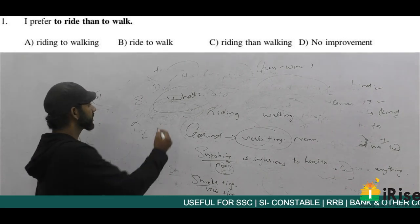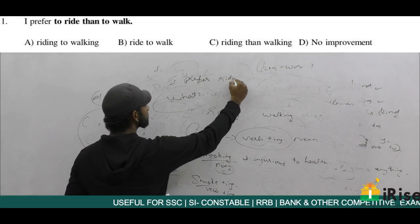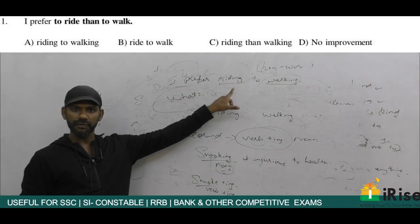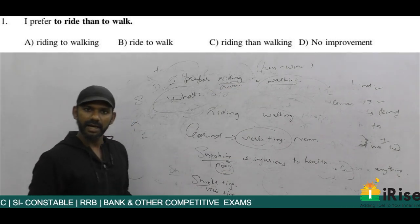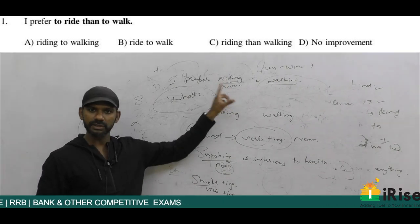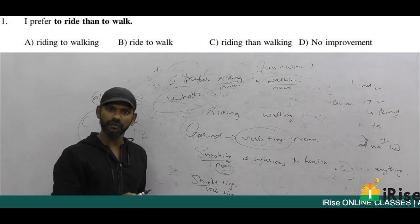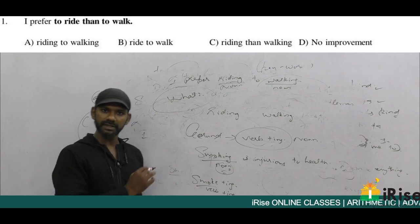Come to option A. I prefer riding to walking. What I prefer, we are getting the answer to the question what as this blank, right? I prefer dash. So this blank must be filled with a noun. Riding is a noun. Walking must also be a noun. If riding is a noun, walking must also be a noun. Tea is a noun. Coffee is also a noun. Pen is a noun. Pencil is also a noun. So what I prefer, the answer is riding.